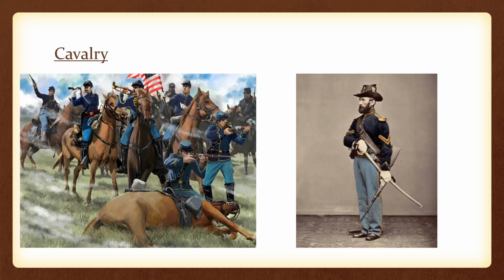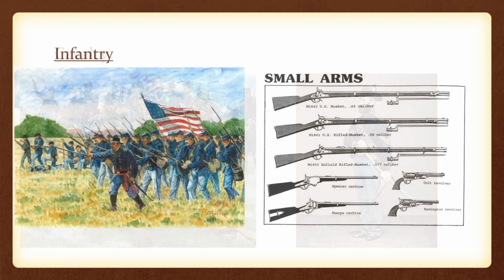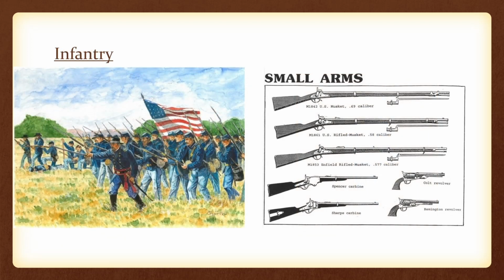So let's now look at the overview of the infantry, the most numerous and most crucial part of the American Civil War. So the infantry. Most Civil War infantrymen, both Federal and Confederate, carried .58 caliber or .577 caliber rifle muskets. The rifle musket was first manufactured in the United States in 1855 and quickly replaced earlier smoothbore guns.